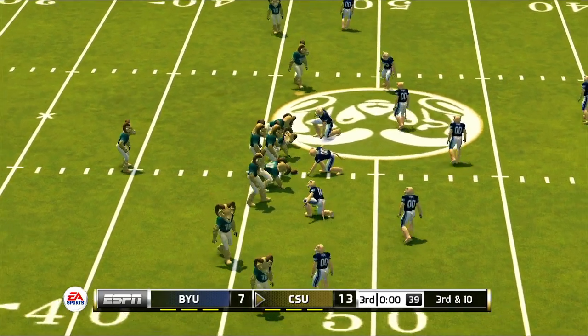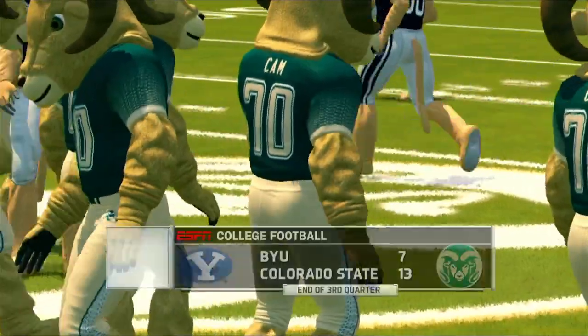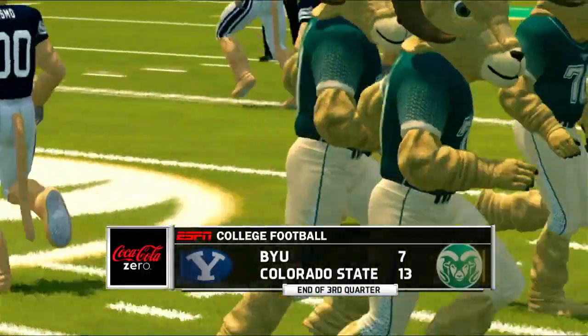Red 68. Check the ball. That's third down and one to go. Colorado State's lead is 6.